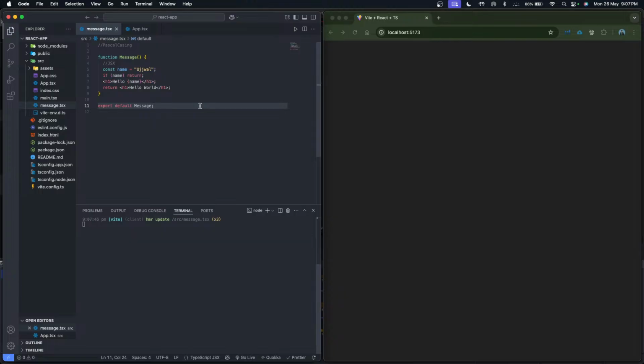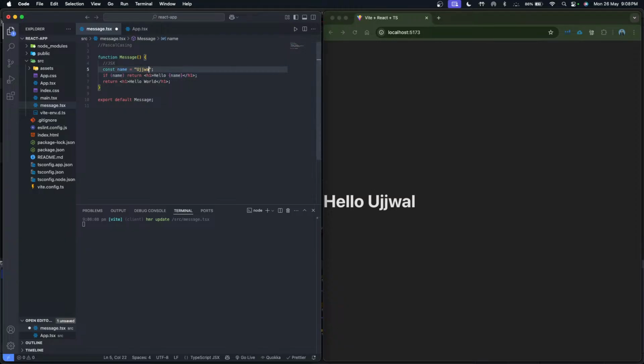We hit save, and we hit save here also. Export default message. Okay. Yeah. So we have the constant name as Ujjwal. If this name thing is true, it will return hello, and the dynamic content will be automatically filled here, and it returns Ujjwal. If let's say the string was empty, if this const was empty, we hit save, it would return hello world. So this is the beauty of JSX. Using this syntax, we can easily describe the user interface of our applications.